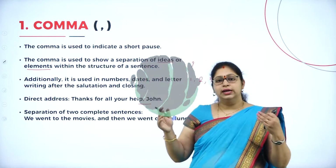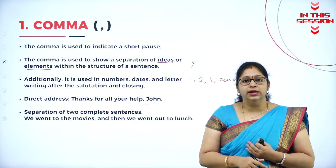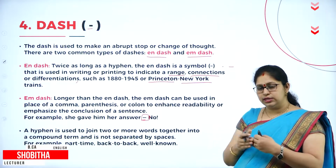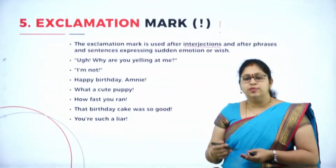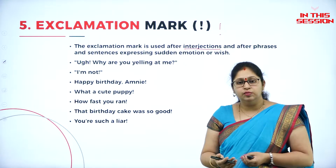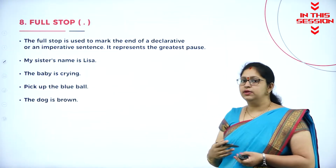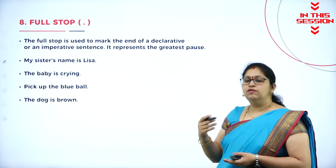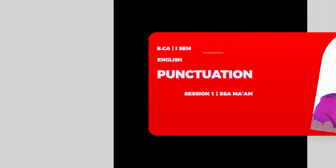When there are two complete sentences and we need to separate them, at that time also we need a comma. When we are not giving any spaces and there are two words which have to be taken together or written together, we use a hyphen. Some of the words which show surprise, or the sound made by humans when they are surprised, are called interjections. What is declarative? It is a statement. Imperative means it is a command or request. For these sentences, to end the sentence we use a full stop.